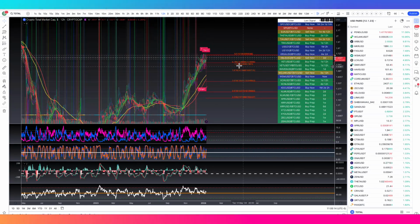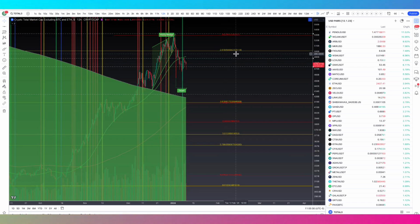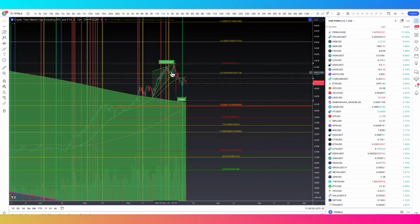And if for any reason we were to break it, our support would be 1.4 trillion because that's where the 12-hour 200 moving average is, and we want to maintain above it. So that's that. And then let's go into the altcoin market cap. The altcoin market cap is 12-hour prepare to buy soon. If we look at the last time we had a 12-hour prepare to buy soon, was back here right before the start of the big run in October 11th.